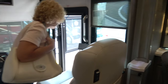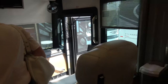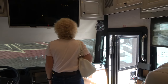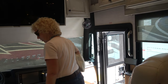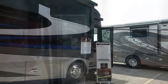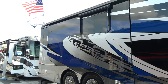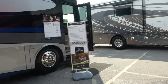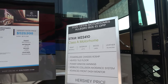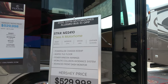What's this? Navigation. Oh, for the passenger? I guess. Okay. We thought that was a lot. We have to check out $529,000. My guess is this is 41 foot. Or 45 foot, maybe? So this is a tile floor. I think that one had heated tile floor, too. So this is a Tiffin Allegro Bus 45. So 45 foot.